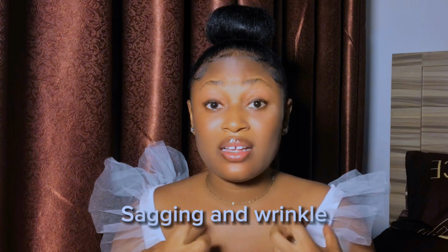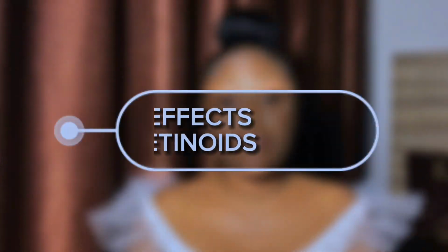For the anti-wrinkle effect, when retinoids bind to specific retinoid receptors in the nucleus, they promote the formation of more collagen and elastic fibers in our skin. Collagen and elastic fibers are what make our skin look plump and firm. On the flip side, loss of collagen and elastic fibers with age is what leads to our skin sagging and resultant wrinkles.